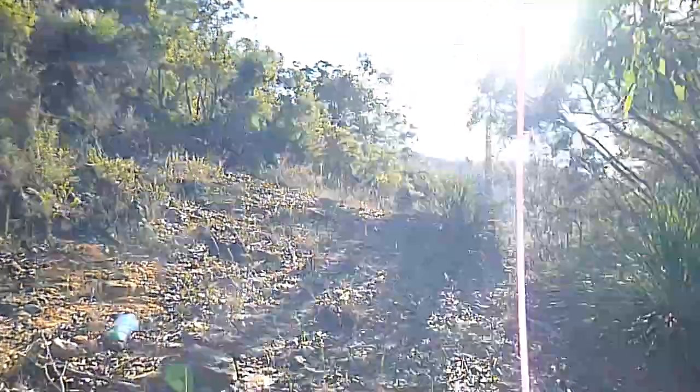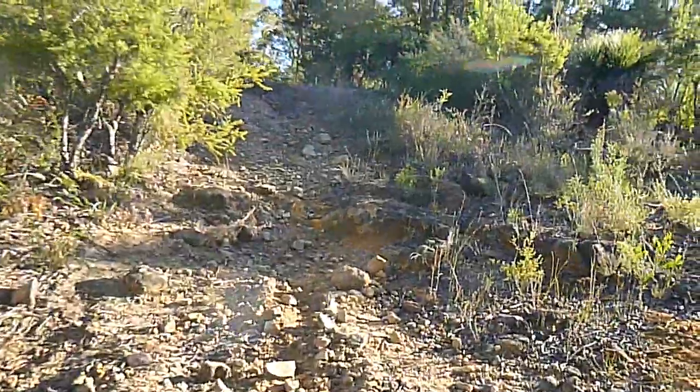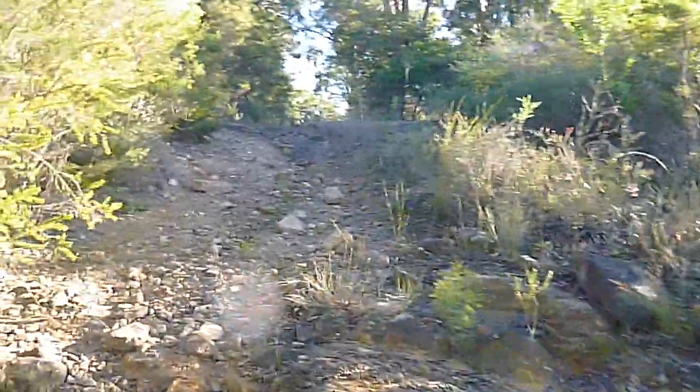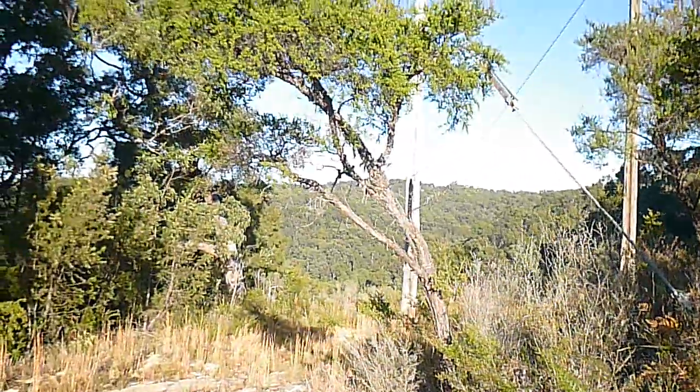So unfortunately, we've got some bad intel here. We have reached the end of this trail, but we're nowhere near the dams, or more importantly, nowhere near the Aboriginal rock art.